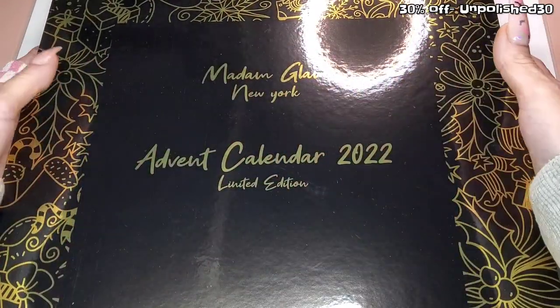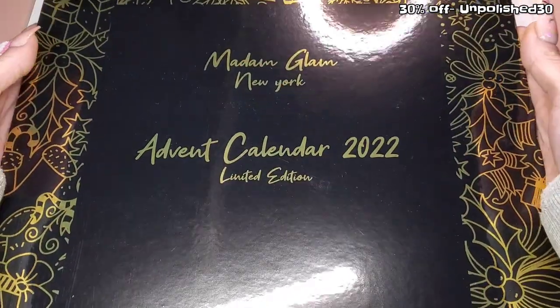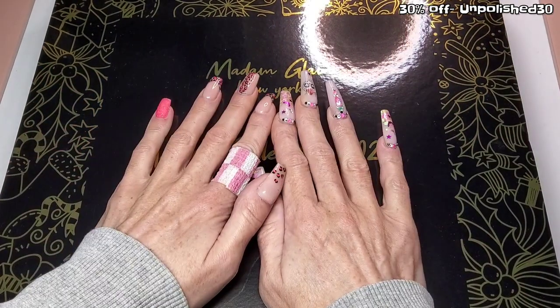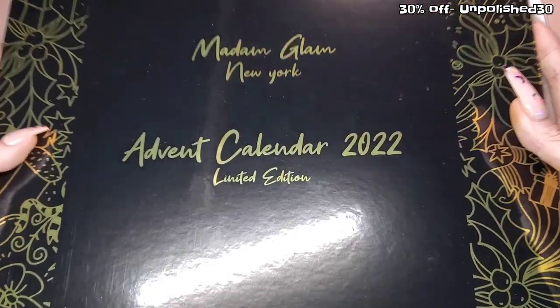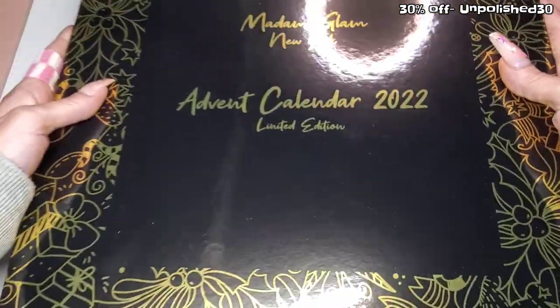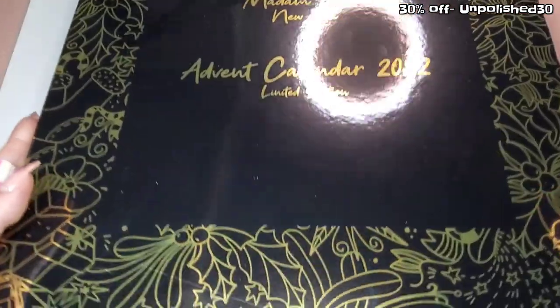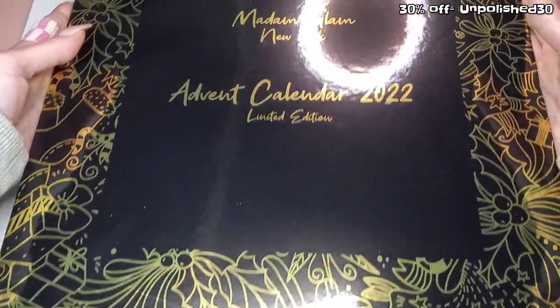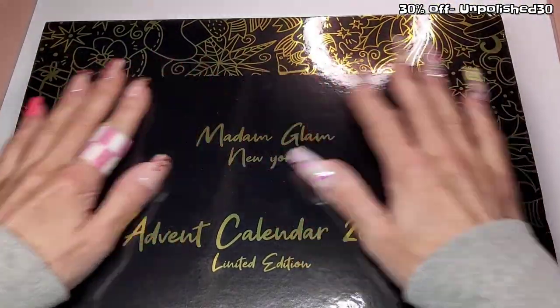Guys, oh my gosh. Madame Glam have sent me their advent calendar for this year. I can't believe it. So I'm going to give you a little sneaky peek. This is the box. I can't get my camera any further up. I was going to do it on the floor, but no. So this is it. It's huge.